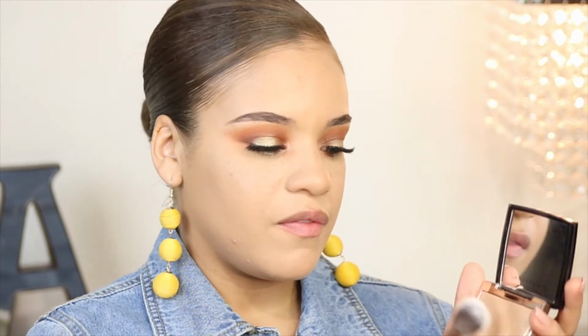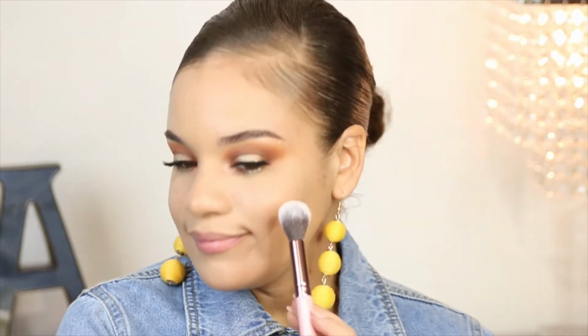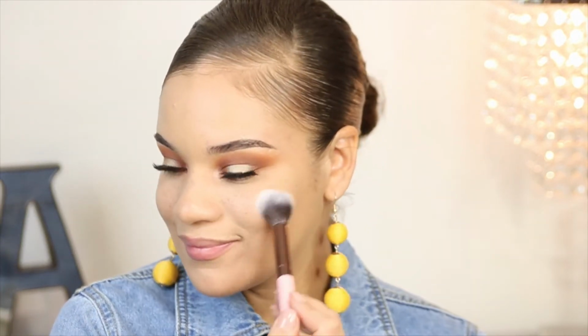So I'm just going to grab a little bit of highlight so I can highlight my cheek with this, since it does say that it is a highlighting brush. I'm going to use the Reezy Anastasia Beverly Hills highlighter. I'm just going to take a little bit of this. Very nice, very nice. This is really, really soft.